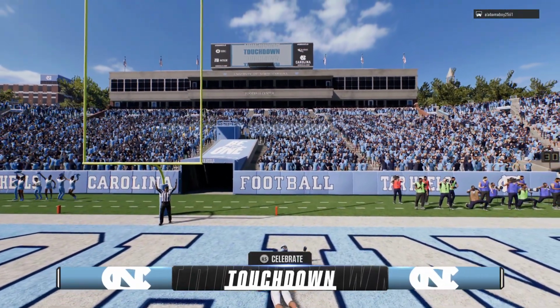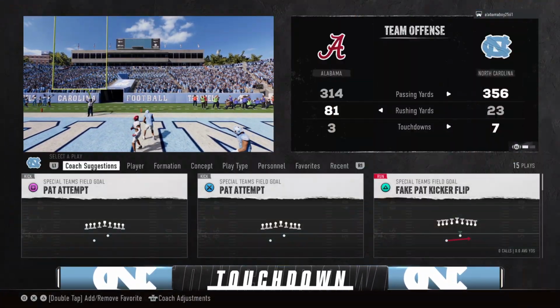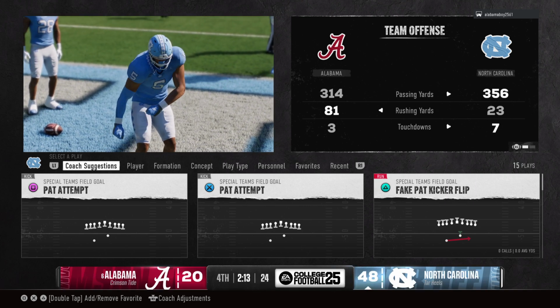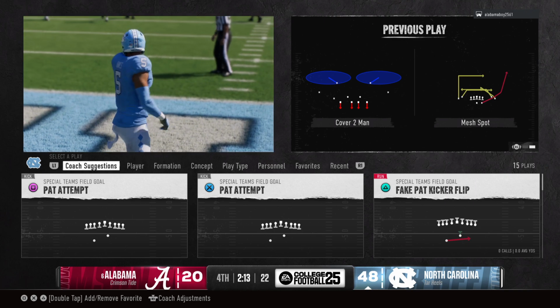Touchdown, Tar Heels! And the beatdown has ensued. Salt into wound, right? Late in the fourth quarter, you can run the football, run this game out. No, sir.